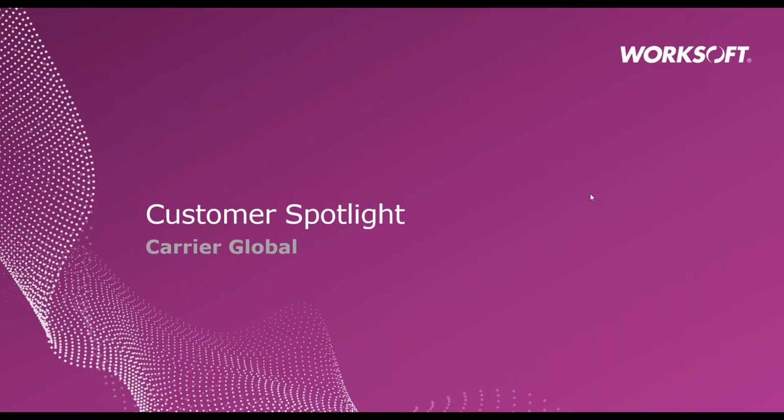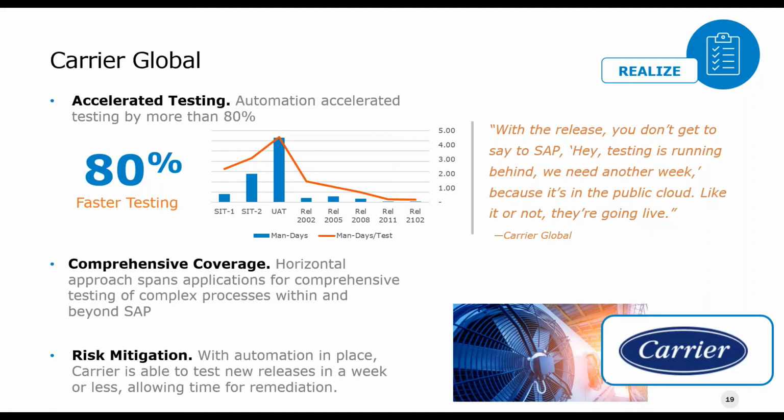So another customer, as we go forward into the realization phase, Carrier Global has been a long-time customer of ours. They've been using our test automation platform for a number of years. And I really like this chart because it shows what their efforts had been before they introduced automation and after. The really interesting thing is the number of man days spent. They found that when they had about 70% of their tests automated, the total number of man days required to do the testing dropped by about 75%.